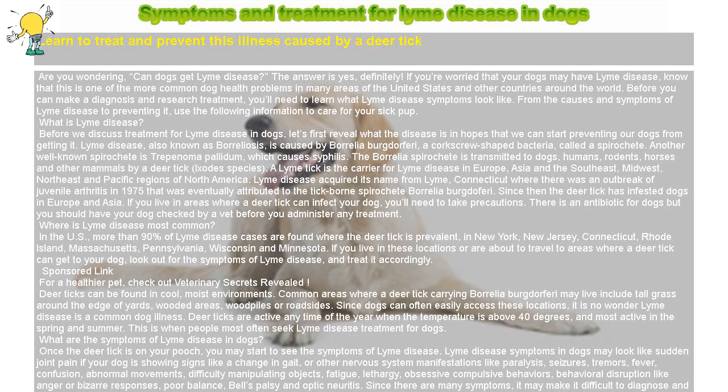Thoroughly checking your dog, and yourself, for ticks immediately after each potential exposure is key to preventing Lyme disease. If a tick attaches for 48 hours or more, the Borrelia bacteria can be transmitted from the tick into the host's bloodstream.